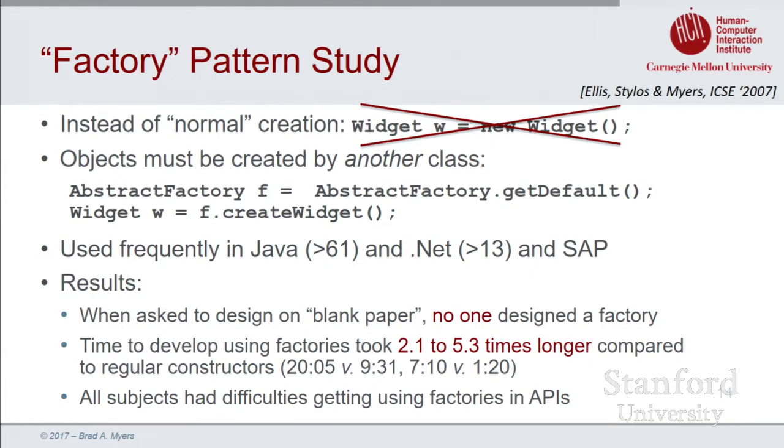This means that when you're trying to do stuff with widgets, you also have to somehow figure out that you need this other class as well. It's a very common pattern. It's used a lot in Java and .NET and SAP. And if you go to books, they actually recommend using this pattern. In contrast, we found it to be really problematic. Programmers found it very hard to use. Nobody ever expected it to be there. And when it was there, it had a measurable impact on performance. It was 2 to 5 times slower and more problematic to figure out how to use.